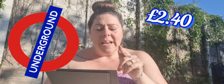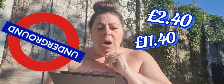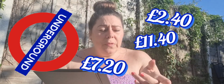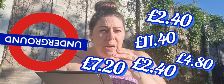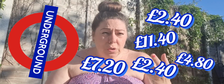Now the tube. Tube is definitely the cheapest way to travel around London. On the first day we spent £2.40. On the second day we spent £11.40, but that was including the bit to Euston, so that was always going to be a little bit more. On the 27th, so that was the Wednesday, we spent £7.20. On the 4th day we spent £4.80, and on the last day on Friday we spent £2.40. So that is total for all of that travel that we did, which was all around London.